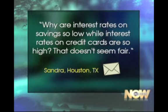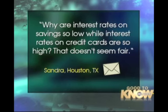Absolutely. All right, now Sandra wants to know, why are interest rates on savings so low while interest rates on credit cards are so high? That doesn't seem fair. It certainly doesn't seem fair, does it, Manisha? No, Sandra, and I hear you, and here's the answer. Welcome to the recession. So interest rates are low for two basic reasons.